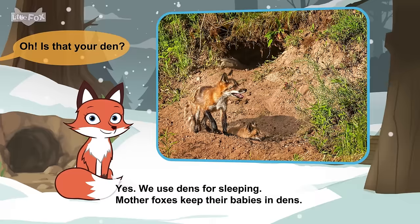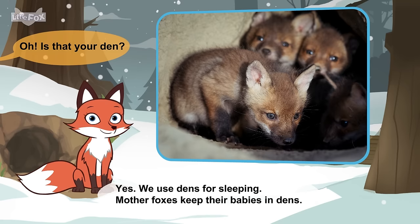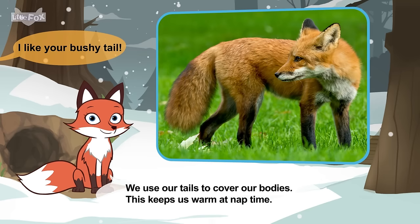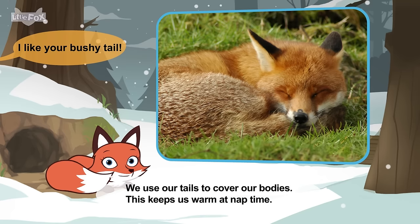Oh, is that your den? Yes, we use dens for sleeping. Mother foxes keep their babies in dens. I like your bushy tail. We use our tails to cover our bodies. This keeps us warm at nap time.